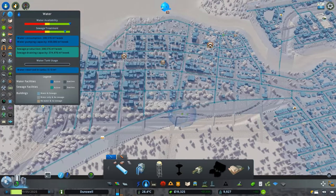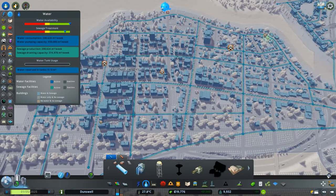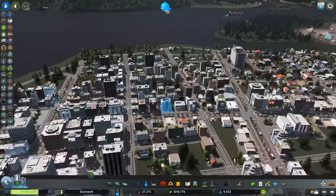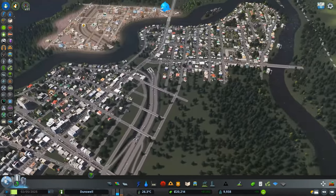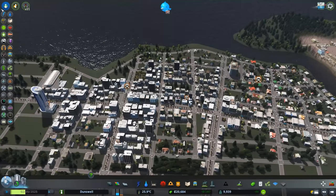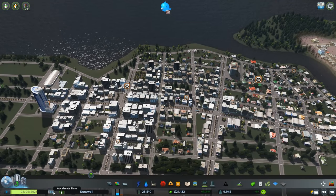And we're still all good for water. Oh yeah, I think we are suffering from a death wave, guys. Here we go. Maybe not. There's only a few death icons, but usually once a few start sprawling up like that, it's a good indication of a death wave. Another one over here.